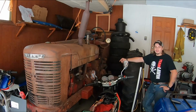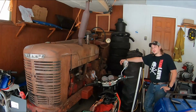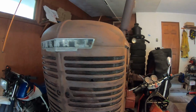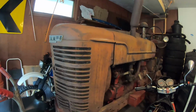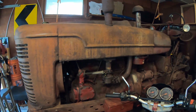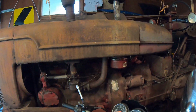This is my 1950 International Harvester Farmall M tractor. The Farmall M, along with the Farmall A, B, and H, were introduced back in 1939. They made the M all the way up till 1953, and it was followed up with the MD, MV, and MDV models. So they stopped making the M, but they started producing those models.